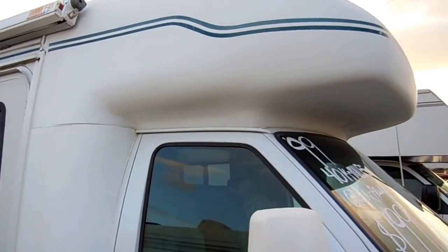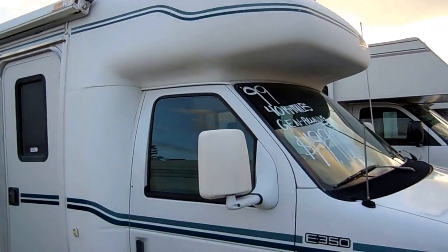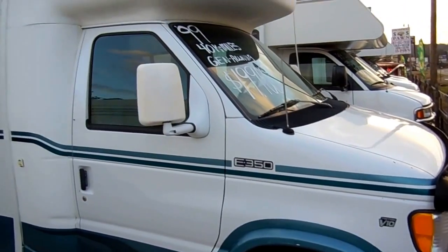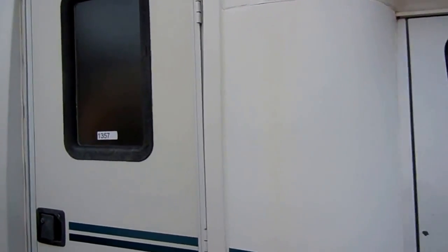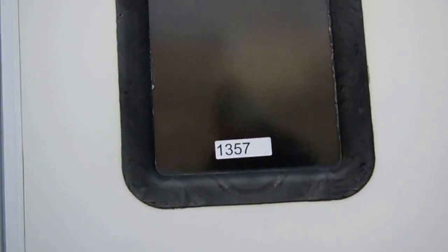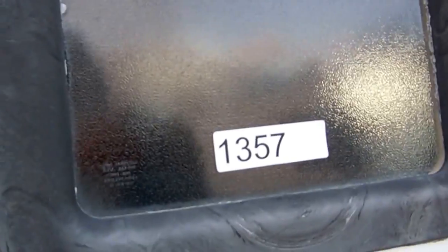Notice the all fiberglass cap on the front. You never have to worry about leaks with that, folks, because it's all solid fiberglass. Fiberglass roof, so there's no maintenance. I mean, this is a neat little van. It's a perfect couple's motorhome. Stock number 1357, folks. Remember that number if you call and ask us about this van, because with our computer system, that's what we have to have, that number.